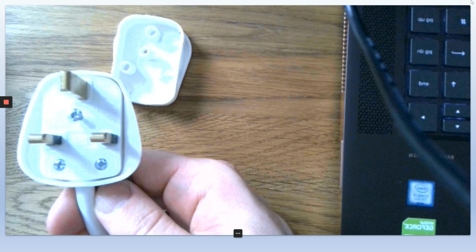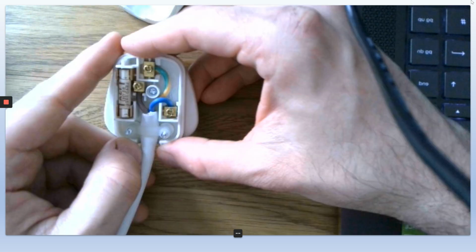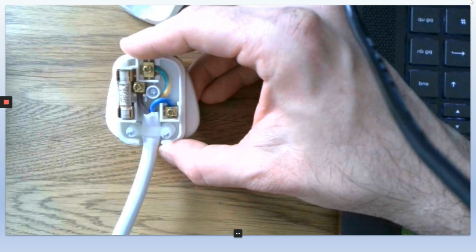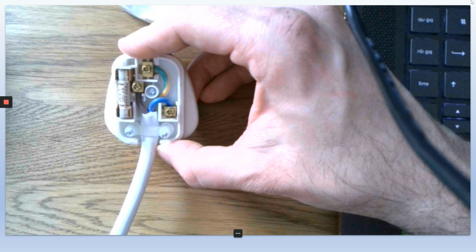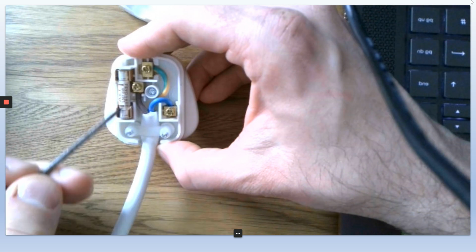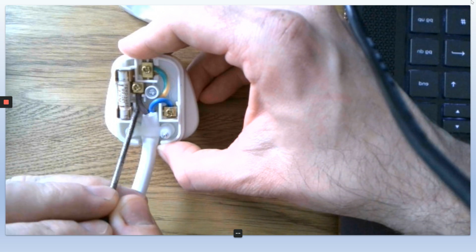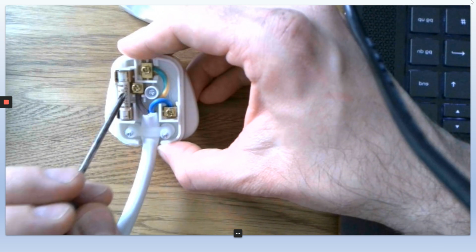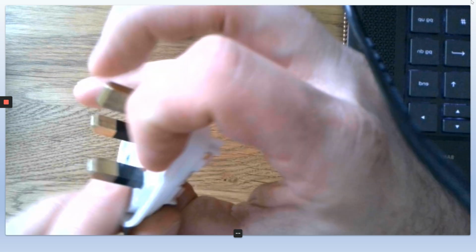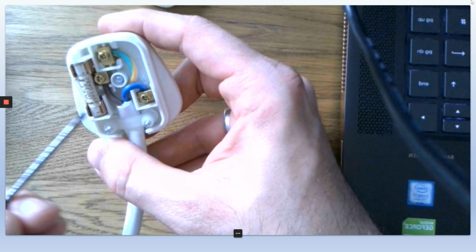This is mirrored by the camera, so it's reversed. Normally if you open it, it'll look different. But you've got the fuse here, and the fuse is connected to the brown wire. The brown wire is the live wire. That's why it has to be connected to the fuse. So the electric current comes in along this pin, then goes through the fuse, and then through this connector, and then inside, let me poke this out.